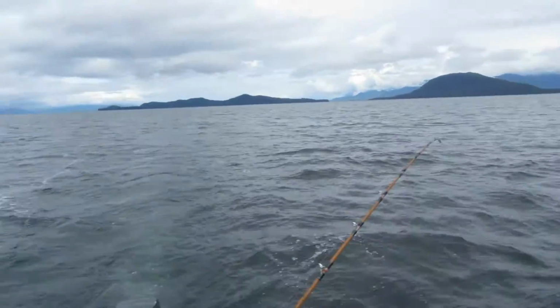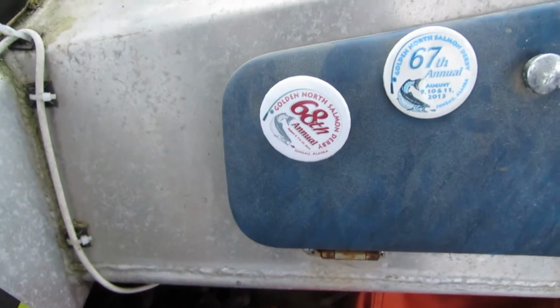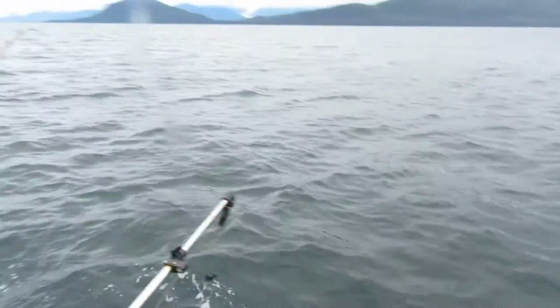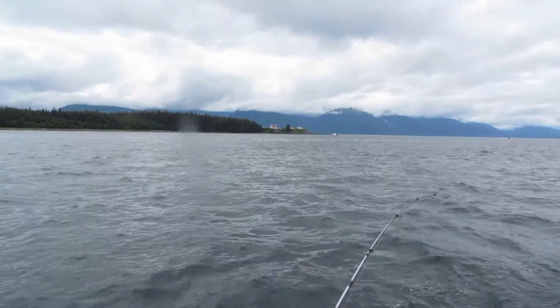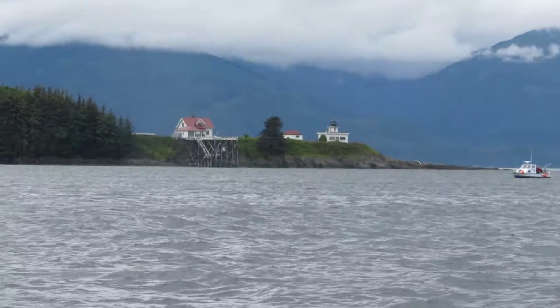Well, hello everybody. We're out here on the 68th Gold North Salmon Derby. My buddy Tori, he done caught him a fishes. Nice little 12-pound silver. We're out here by Point Retreat. Right there, Point Retreat Lighthouse.